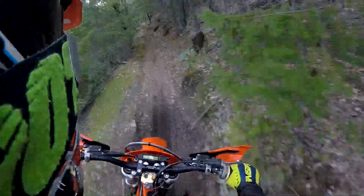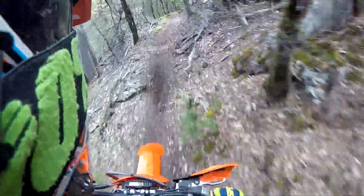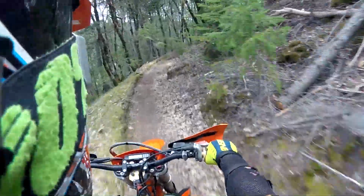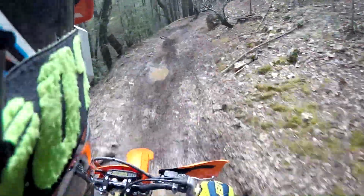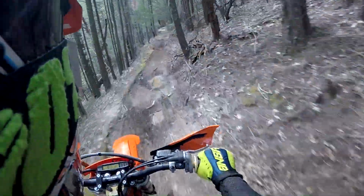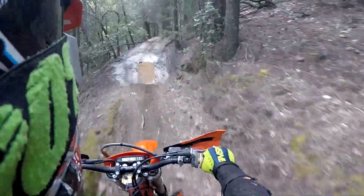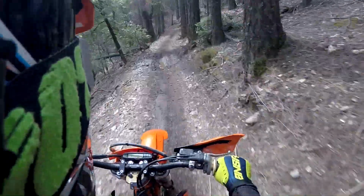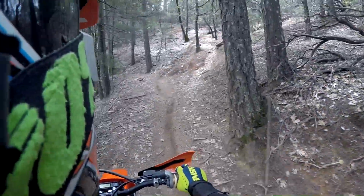So we're approaching the bailout trail to the right, and if you go straight, it used to be extremely hazardous. There was a spot maybe 50 yards long that was just really, really tough. They have since dynamited that area out and cleaned it up a lot, and it is like a freeway, so it's not even fun to go through anymore. Before, it was too hard to go through, so we used to bail.